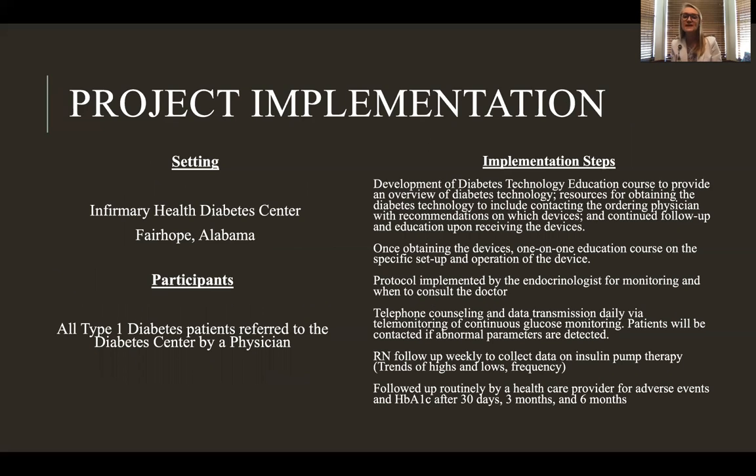For the implementation steps, first we would develop a diabetes technology education course to provide an overview of the diabetes technology. Resources for obtaining the diabetes technology would include contacting the ordering physician with recommendations on which device to select, and continued follow-up and education upon receiving the device. Once the device is obtained, we would provide a one-on-one education course on the specific setup and operation of the device. Protocol implementation by the endocrinologist would be used for monitoring and for when to consult the physician.